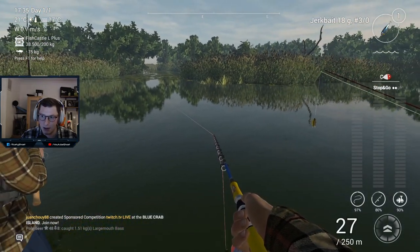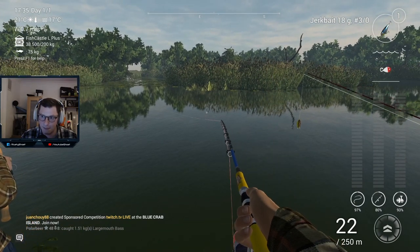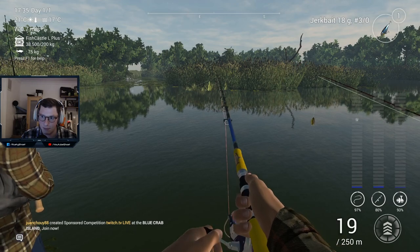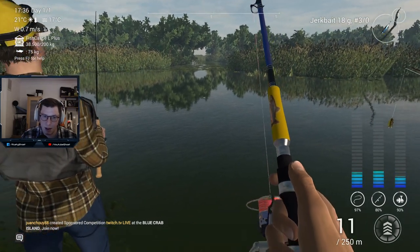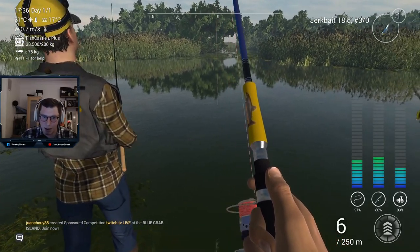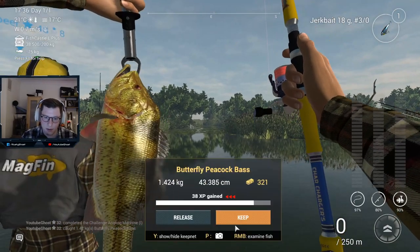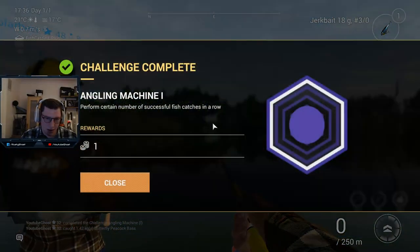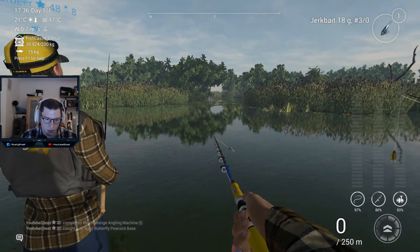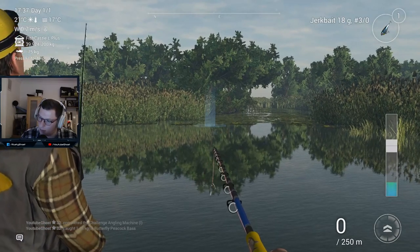And let it sink, and now let's just bring it up slowly. There we go. I got another fish over there. Don't know what it's gonna be. Is it the peacock bass? No. Yeah, the butterfly peacock. Okay, angling challenge machine. One. Maybe I'm gonna make three, and they're gonna give me a big surprise.